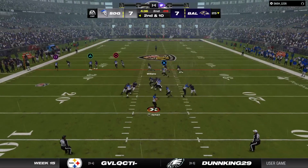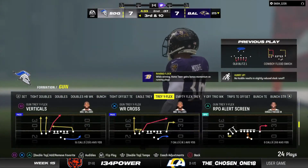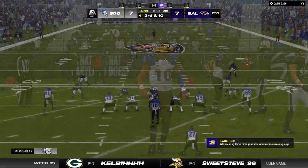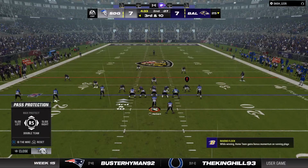Now Herbert with it, looking to pass. And that'll be incomplete. Took a pretty good shot as he tried to pull that one in. Couldn't hang on, third down. Now right where this set of downs started, they need a full 10 here to pick up the first down and move the chains.